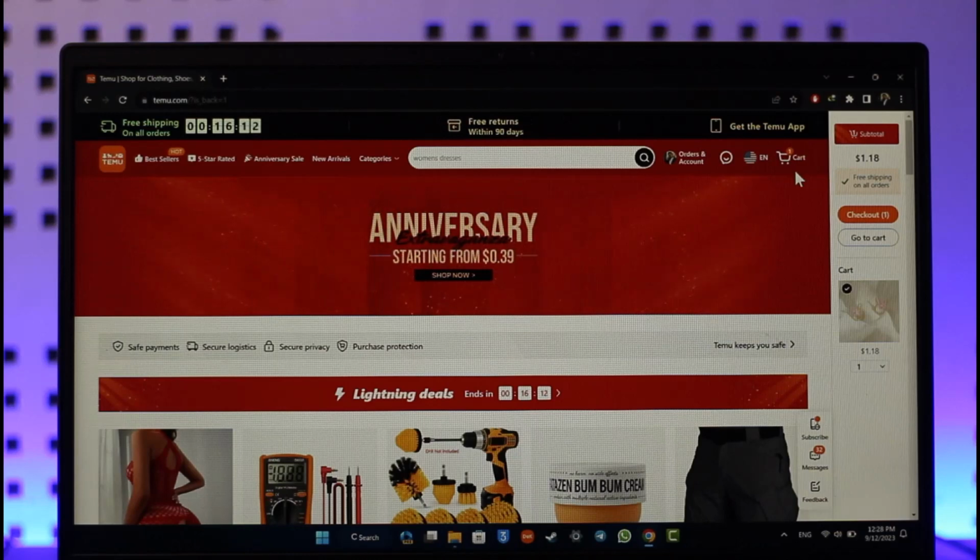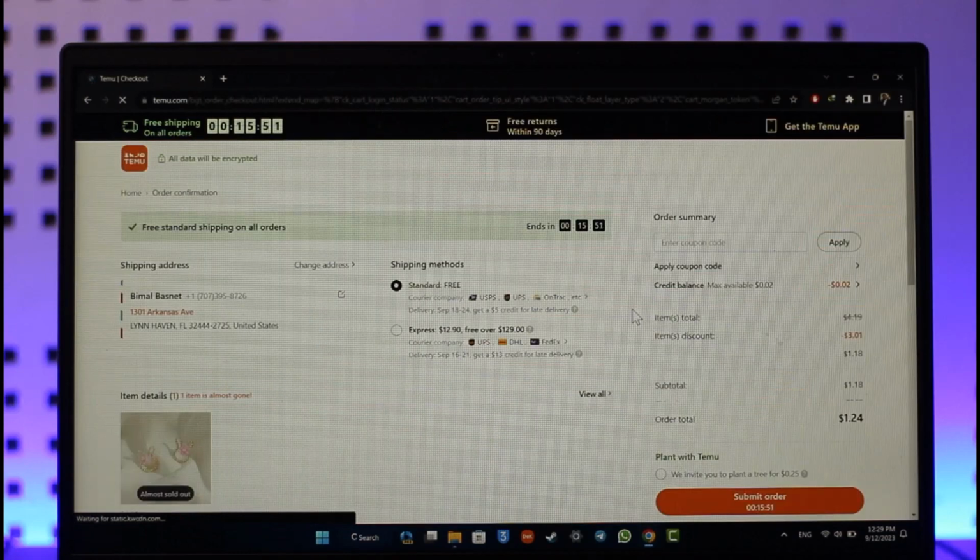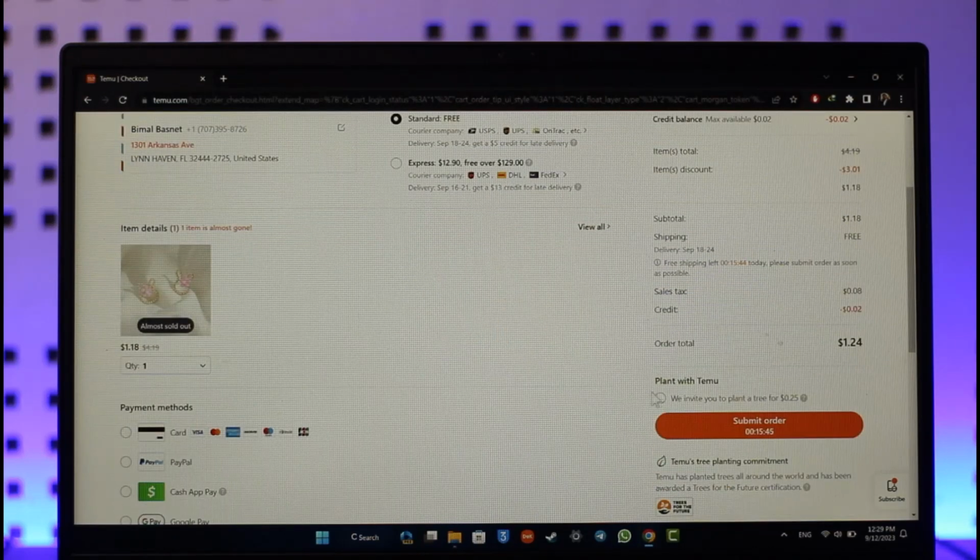The other thing you want to understand is that if you want to get items for free, you always want to make sure to watch out for the notifications that Temu gives you, because normally they give you anniversary offers and they also give you the option to redeem your coupon code. So if you have a free coupon code, you can apply that. Whenever you're ordering something and you head to the checkout process, you should be able to enter your coupon code if you have one. If you have a credit balance, you can use that as well, and as much as you can, go ahead and get free items on Temu.